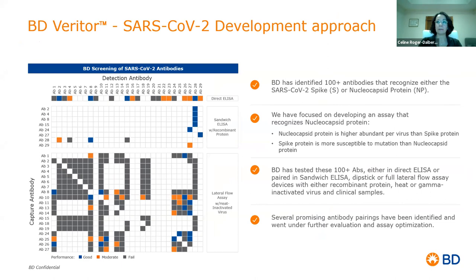Quickly, we decided to focus on the nucleocapsid protein because it's at a higher abundance, so you will have a better limit of detection for the test, and it's less prone to mutation compared to the spike protein.